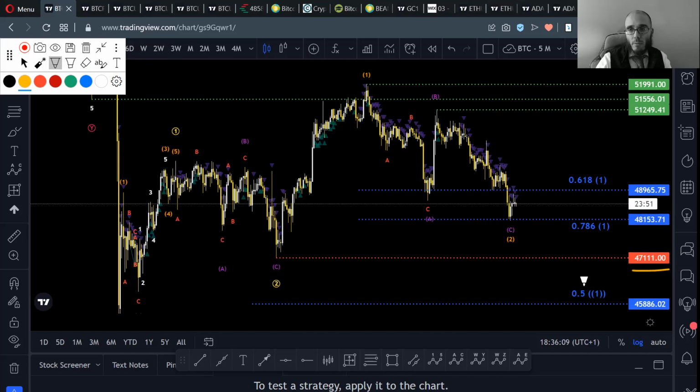Maybe I will change my position on my outlook. I can't tell you now because I haven't done the labeling, if we keep dropping and go below that level. But if that level breaks, it is bad news. So I hope that it won't, because I don't think the bull market is over. My position is still bullish, but if it does, it is bad news. Let's just say that.